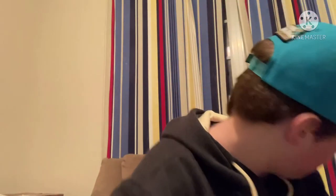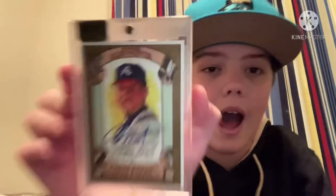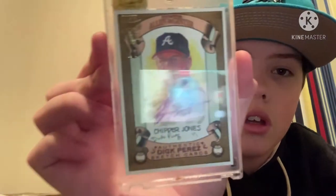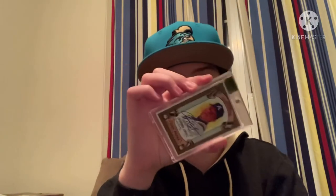Next up we have, I've gotten two one of ones ever. Both are in crazy ways. The first one is this one of one Chipper Jones. I found this at an antique store for $10. I don't know if they didn't think it was a real autograph or what, but as you can see, one of one Chipper Jones autographed. I found this for $10 at an antique store. Crazy. And he's one of my favorite players of all time. This is my favorite Braves card I own.